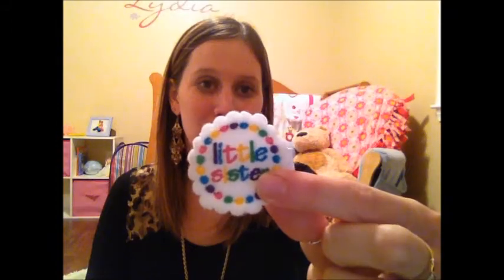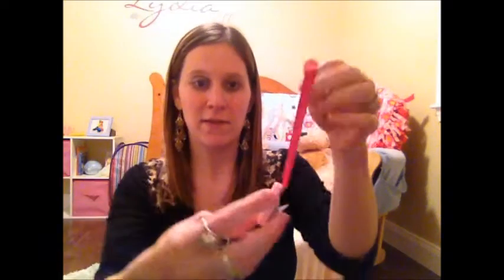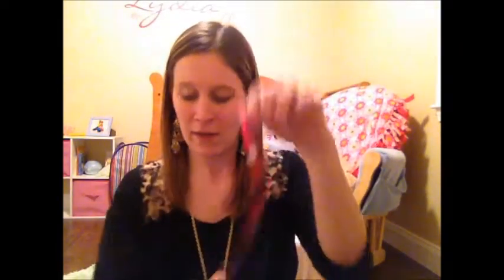On the outside of the bag, I have this little clip that says Little Sister. And I have a matching big sister one for Alexandria. Who knows if she'll have hair or not, but I thought it was really cute. We can always clip it on a blanket or something. I have this soother clip, and I'll talk about soothers more when I get to the soother part. I just have that attached to the strap on the outside of the bag.